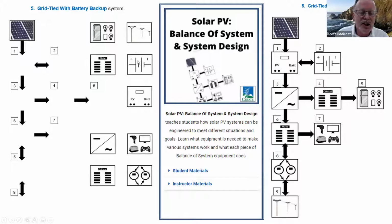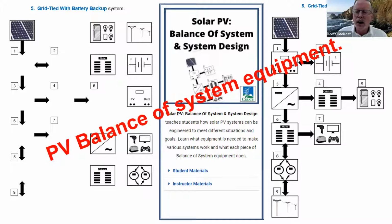The idea is to take these different icons, which are kind of rough, so they look a little bit like engineering icons, and put them into a flow chart in order, and then along the way they learn the different balance of system pieces of equipment that go into a PV system.